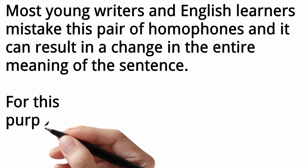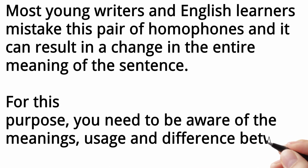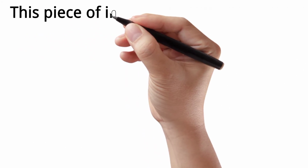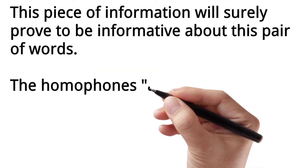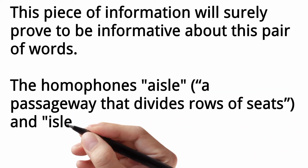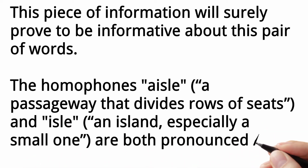For this purpose, you need to be aware of the meanings, usage and difference between the words aisle and isle. This piece of information will surely prove to be informative about this pair of words. The homophones, aisle, a passageway that divides rows of seats, and isle, an island, especially a small one, are both pronounced "ail", the s is silent in both.